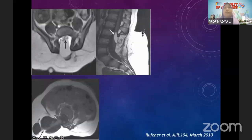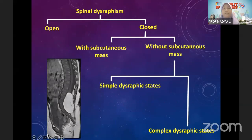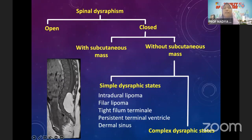This is an example of a spinal dysraphism with subcutaneous mass in a case of lipomyelocele. And this is when it goes out, I mean, the sac, the thecal sac goes out and becomes a lipomyelomeningocele because the neural tissue is also being extruded into the subcutaneous tissue. This patient, however, actually has a closed spinal dysraphism without subcutaneous mass. This is the patient's image.